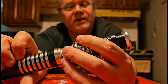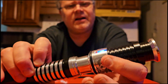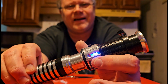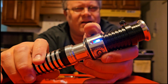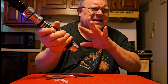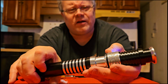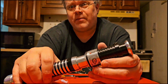But here's something I did not know this Saber featured. Watch as I ignite it. It illuminates right here, right by the switch. I think that's neat. That's really cool. Oh, and look at it change color. Bitchin'. You can hear that the accent swings aren't working. That's a setting. And I actually have a video about that, because it's something I've experienced, and I don't know why he does it that way, but that's just the way he does it.